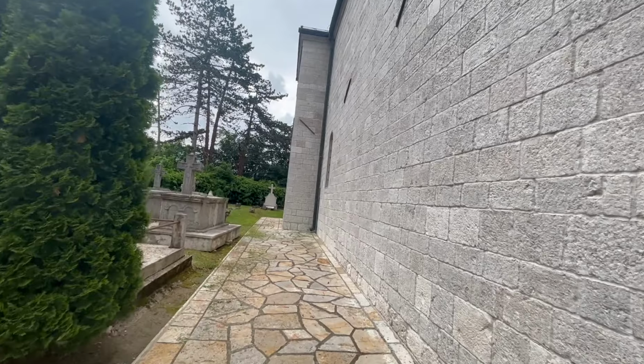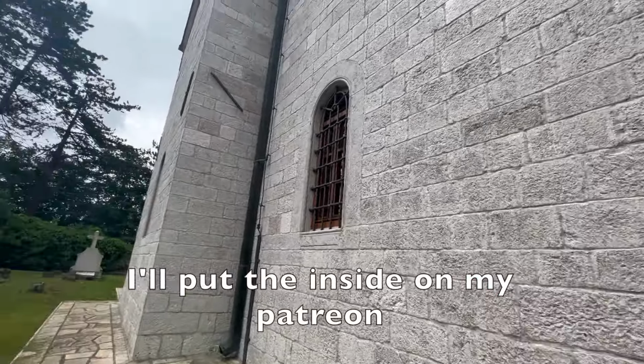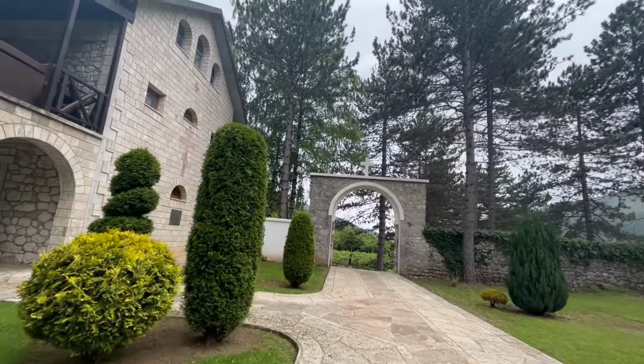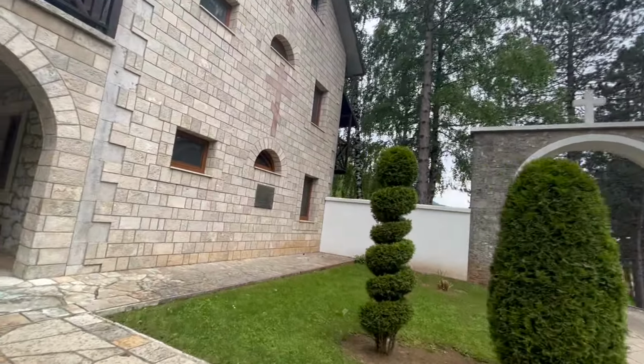So I've gotten the okay to film on the outside, as long as I don't film any of the sisters, and I wasn't supposed to be filming in there, so I didn't film too much. This is really beautiful. So this, I'm guessing, was all built relatively recently, rebuilt.